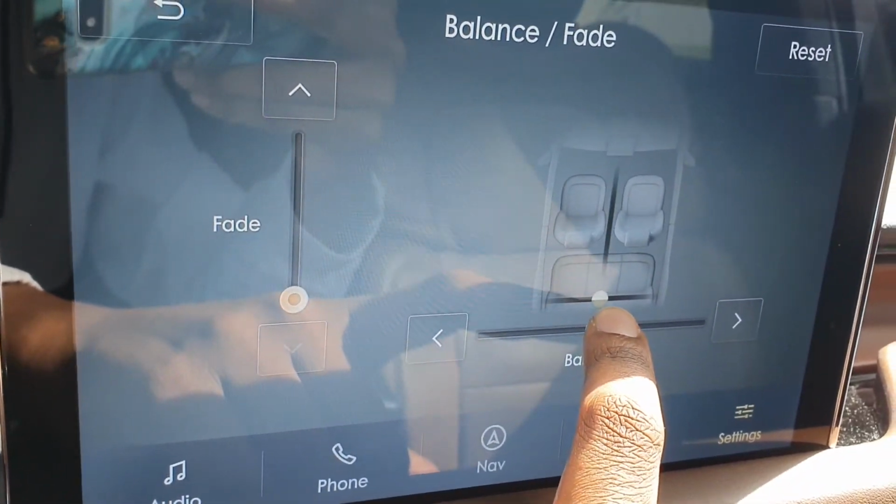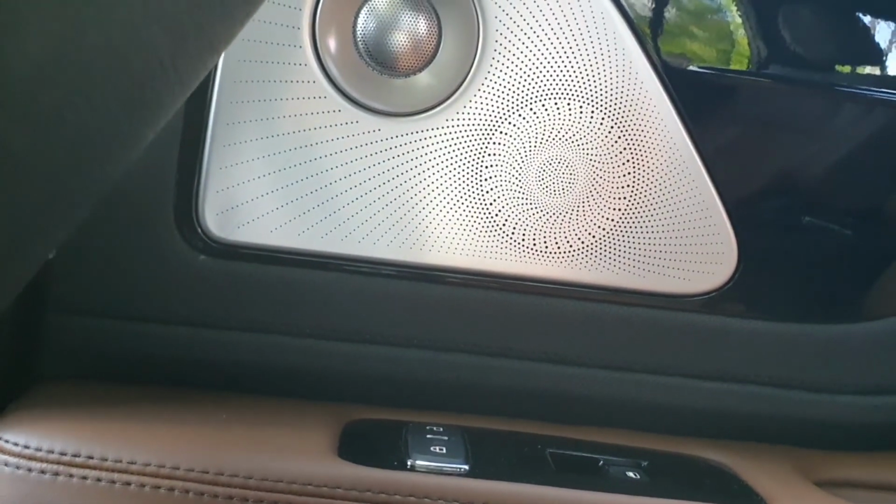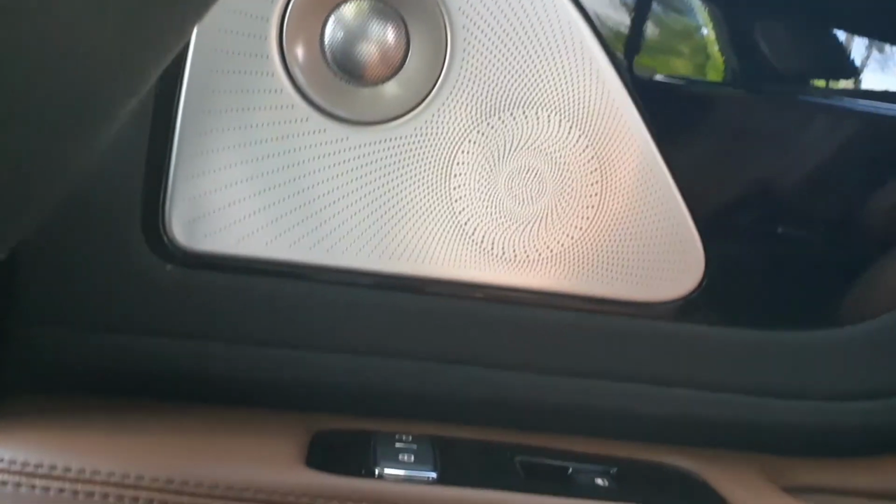Let's move it back to the center. Let's try the right side. So now you can look back here. Sound is only coming from this side right now. So I've got it patched through only in the back seat behind the passenger seat. Let's bring it back up.